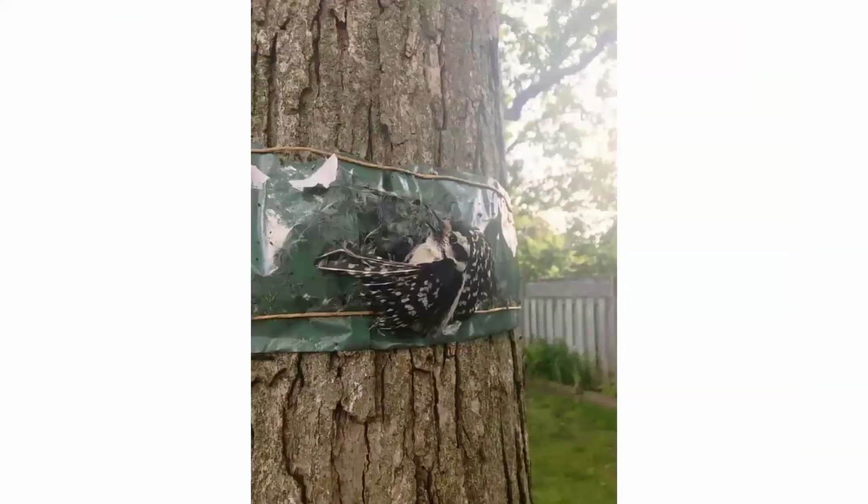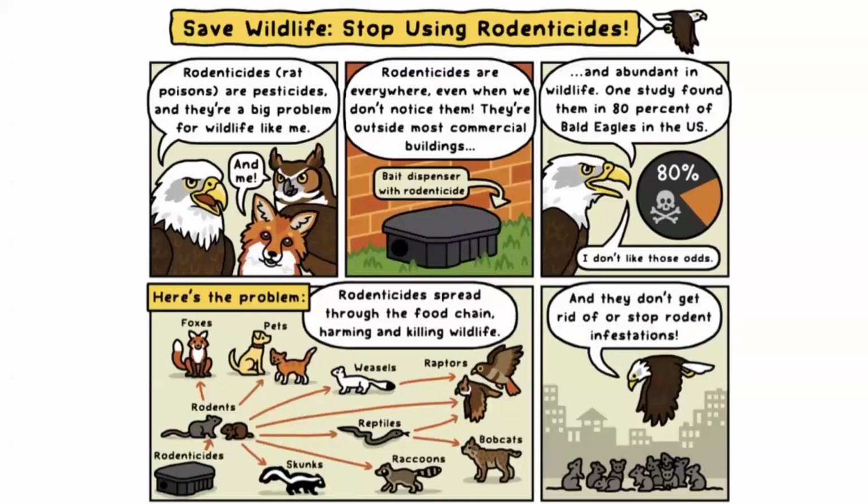Don't use sticky traps outside, folks. Pest management is an important aspect of dealing with invasive species. These should not be outside. I wouldn't use these anywhere, to be honest. Even in your house, they can cause problems for other animals. This is a poor woodpecker that got stuck on a tree in Byron in London.